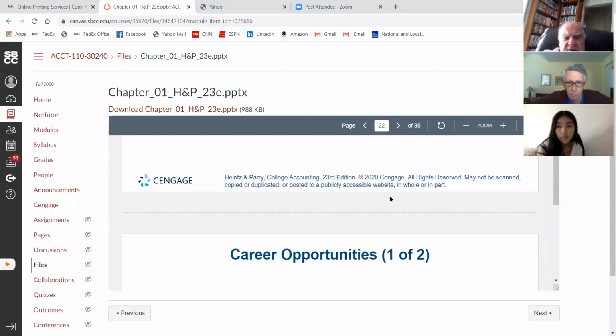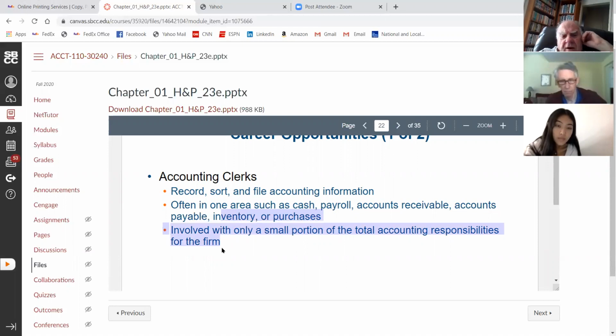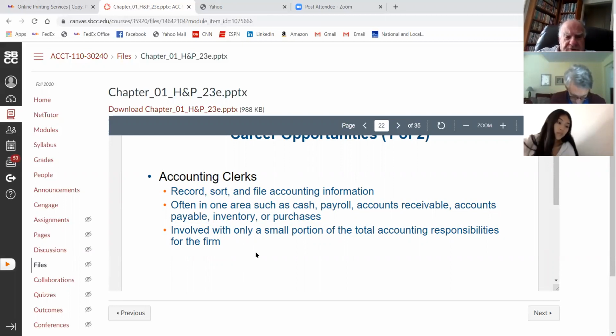Career opportunities, I don't think there's going to be too much on this. The accounting clerks are the basic people. You can hire somebody right out of high school and do accounting clerk work, really. You record, you sort, you file. It's a good job to get started, believe me. I've seen a lot of accounting clerks who were going to college at the same time, and they ended up being my boss in a couple of years, okay? Accounting clerks.